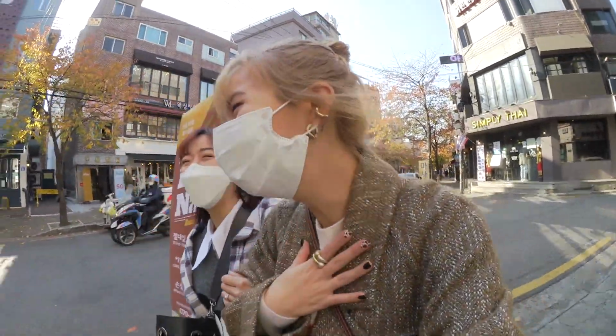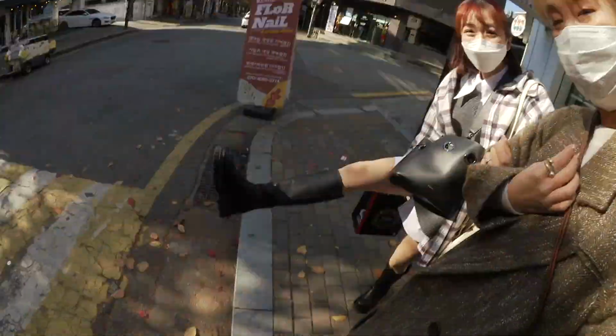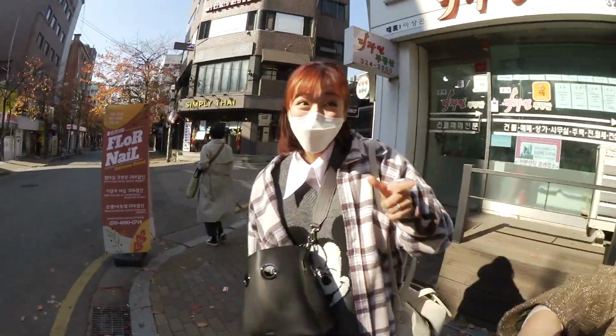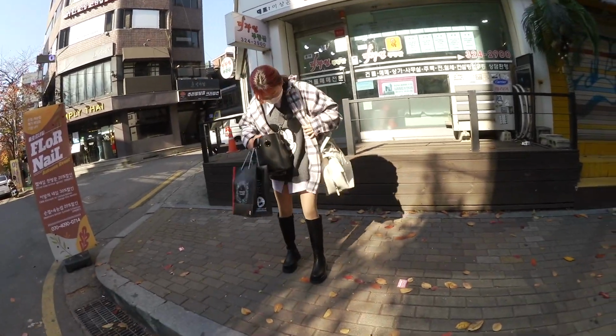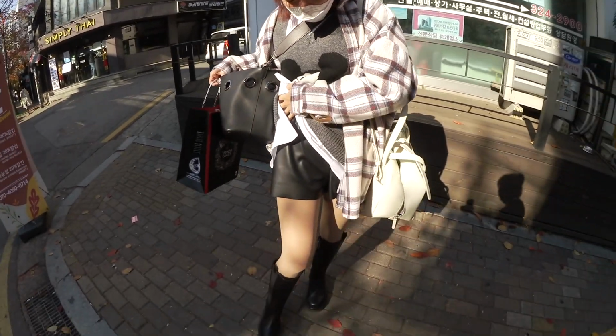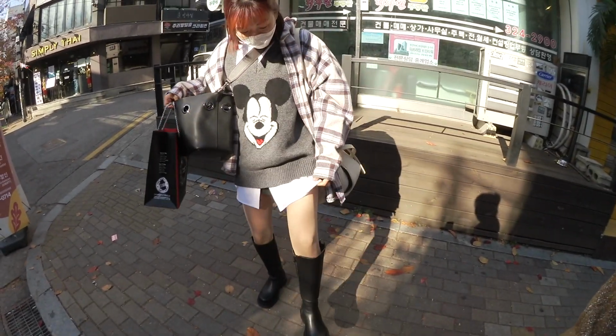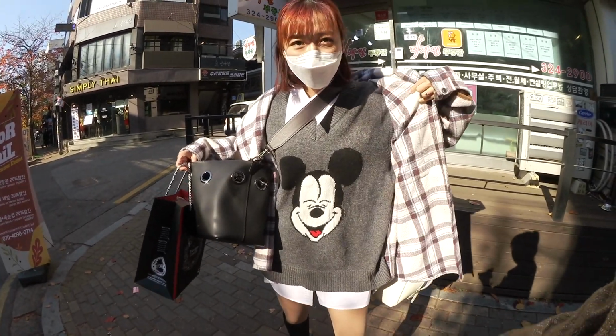How cute. Oh my god. Hey, it's okay. By the way, I'm wearing one too. Whoa, where is it from? Okay, show us how you styled. Oh yeah, mine is like a Mickey Mouse vest. Like full leather shorts. And with a, what do you call this, blouse? Oversized blouse. Yeah. And then with a Mickey flannel. Mouse vest.